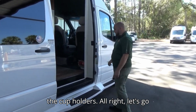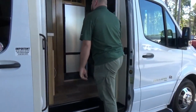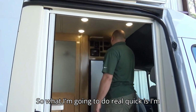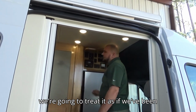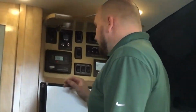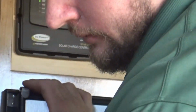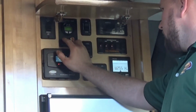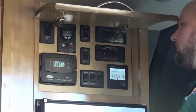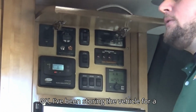All right, let's go walk inside. Okay. So what I'm going to do real quick is I'm going to shut the entire system off, and we're going to treat it as if we've been storing it. And I'm going to show you how to turn everything on for the first time. I'm going to wait for that to power off real quick. Okay. I've been storing the vehicle for a period of time.